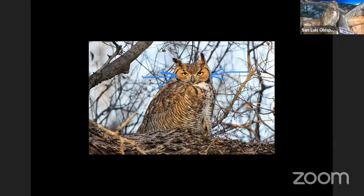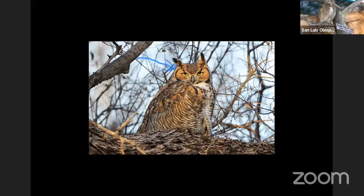So one might be up here, higher, one might be down here a little bit lower. Why are their ears at different heights? Well, it helps to have ears at different heights so that they can hear things from all around them.